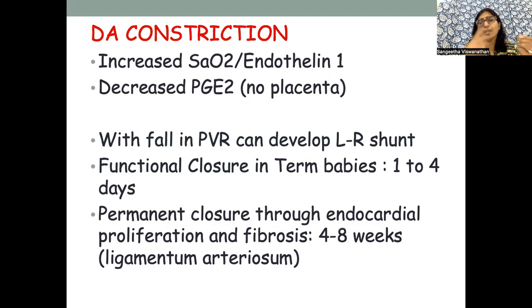Functional closure of the ductus usually occurs between 1 to 4 days. Usually, ductal flow ceases in normal term babies by about 72 hours, maybe 96 hours. But permanent closure, where there is endocardial proliferation and fibrosis, takes about 1 or 2 months to happen. But usually by about 1 to 4 days, the duct can no longer be seen on the echocardiogram.